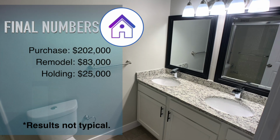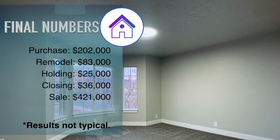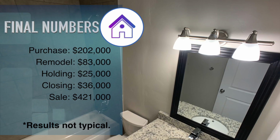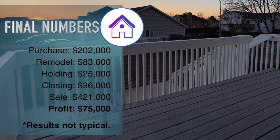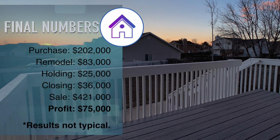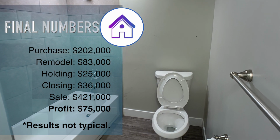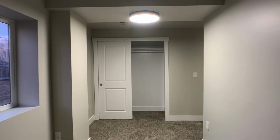Closing and agent costs were about $36,000, and we sold it for $421,000 because of the awesome job that Maeli did marketing this property. Our total profit on this deal came in at about $75,000. Maeli was also the agent on this deal, so we got to recoup some of those closing costs in the form of agent commissions, which is part of our overall strategy, but that's beyond the scope of this video.